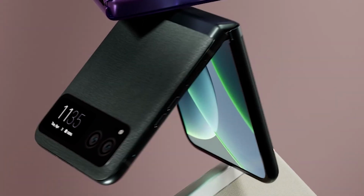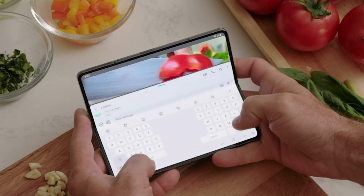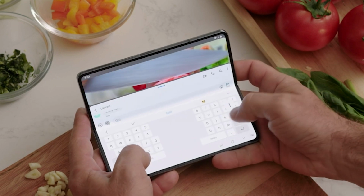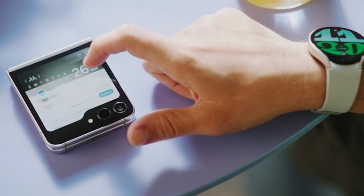Today we're diving into the futuristic world of technology as we explore the top 5 folding phones you can get your hands on this year. From sleek designs to cutting-edge features, these devices are revolutionizing the way we experience mobile technology.